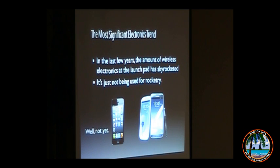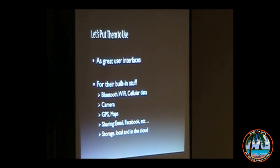Okay. So not yet. We don't use these yet. And that's one thing I think we need to change, because we spend a lot of money for these and they have an awesome amount of computing in them, and it can be really useful for rocketry. They have good user interfaces and lots of built-in stuff, right? They have cameras, they have three kinds of networking. Android phones have four. GPS, access to maps, they can share stuff.